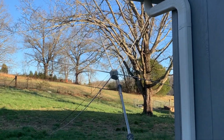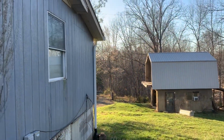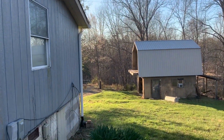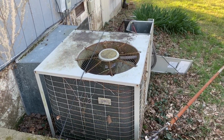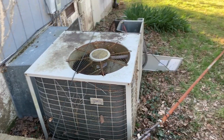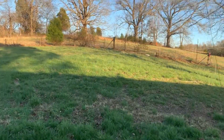So that's gonna be a chore to get up. And the winds, that's pretty much the direction they came out of. And you can see it did some damage to our heating and AC unit. I ain't even gonna mess with that yet. But other than that, now it's just maintaining life.